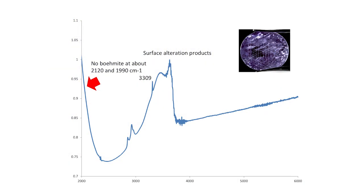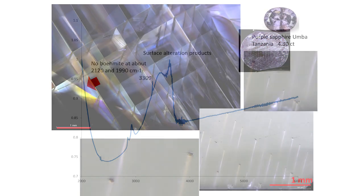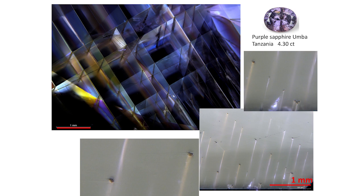The problem is, if we go back to our original example, we don't see Boehmite absorption when the stone is filled with Boehmite needles. Find the mistake. You do see, however, the usual friends of infrared absorption of corundum, 3309, a signal for perhaps kaolinite. That means mineral from the surface. And other things like that, but you do not see the Boehmite signal.